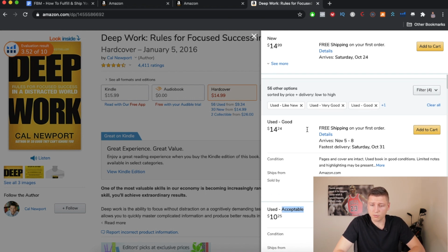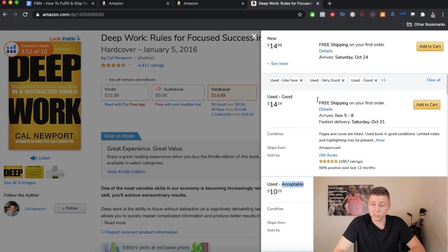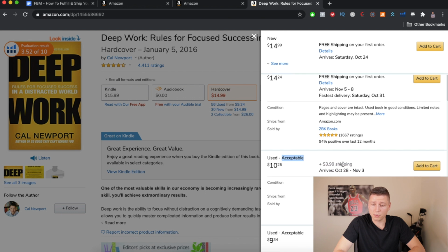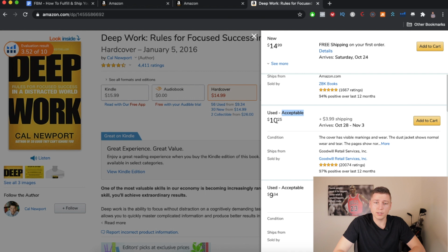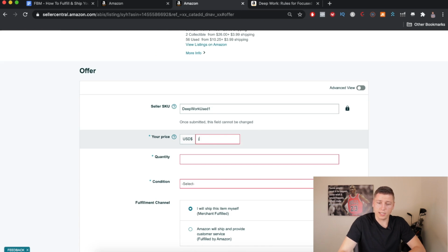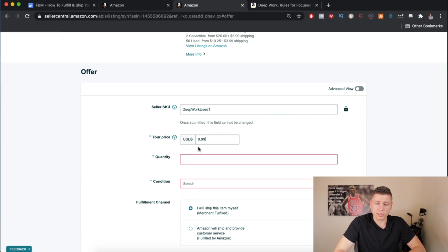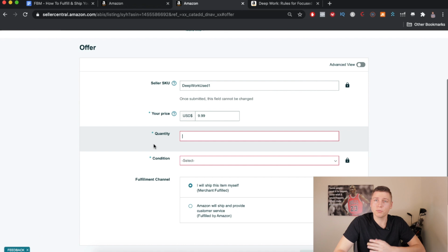So we see 14.24 with free shipping here, 10.25 with $3.99 shipping here, which we're going to talk about how to make this shipping price. But for now, I'm just trying to get rid of it, get a nice little profit off it. Let me say I bought it for $3 at the store. So I'm going to put it at $9.99 here. That seems competitive. And then we'll add a shipping price to it later as well. So hopefully get a few bucks there and cover the cost of shipping to make sure we actually make some good money off this.